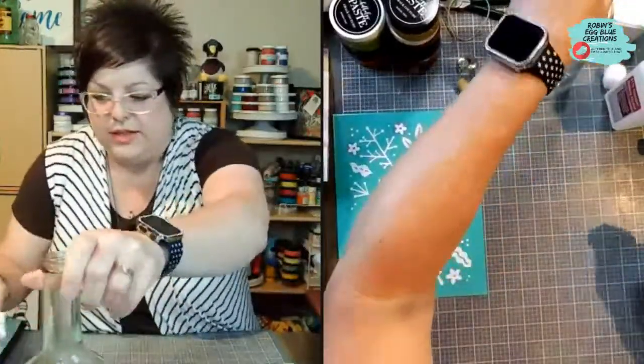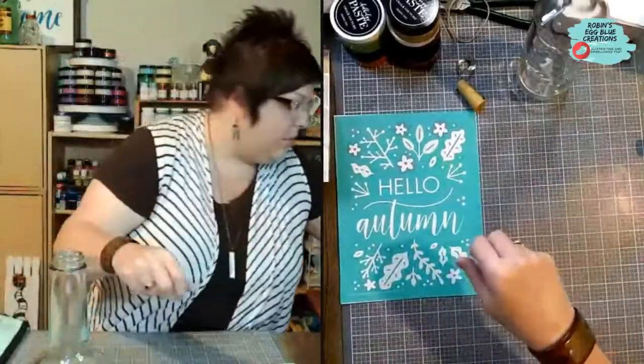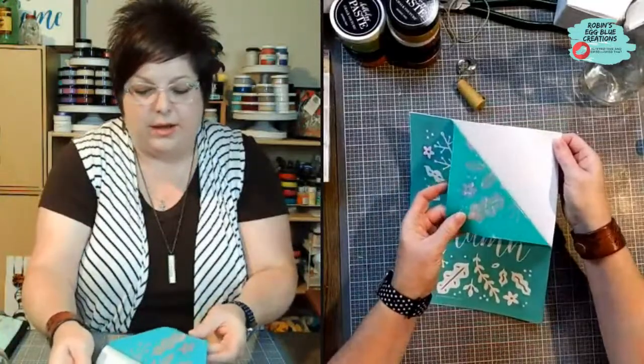And I'm going to put that to the side. Get rid of my rubbing alcohol and put it over here. Okie doke. So these are reusable. They are a silk screen transfer. They're reusable about 8 to 12 times. They do have a sticky back.